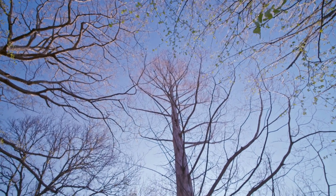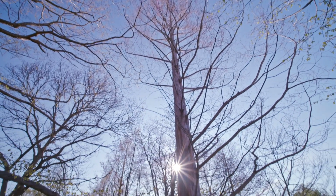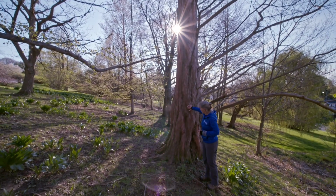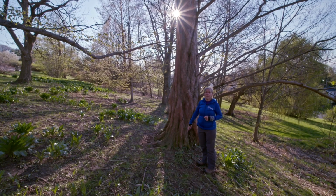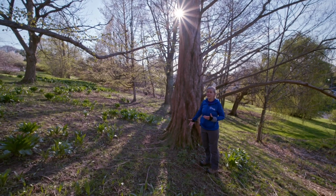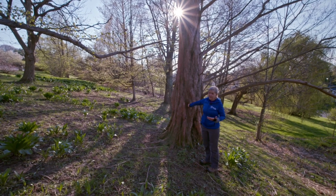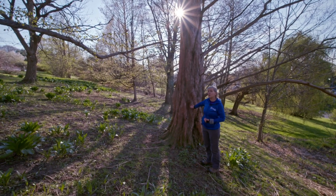The dawn redwood, Metasequoia glyptostroboides is its botanical name, is an ancient tree and does remarkably well in urban environments. They're actually used as street trees. They get very large, which surprises me. It'd have to be a pretty good sized street. But they also grow very quickly.